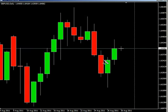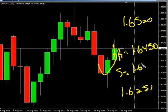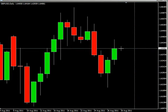Now the pound US dollar pair, this pair surged to the upside, has created a swing trade setup. We are looking for it to potentially go as high as 165.20, possibly as low as 162.51. Look for some resistance around 164.50 and look for some support around 163.25.